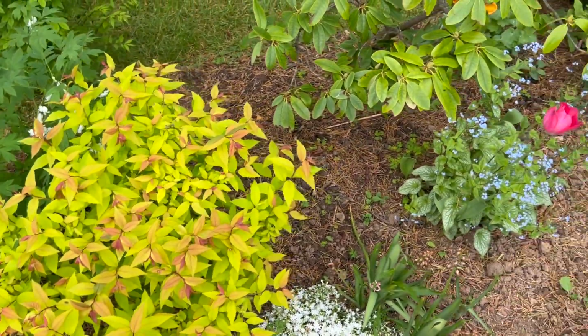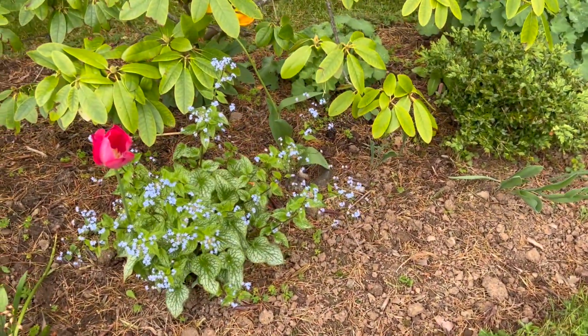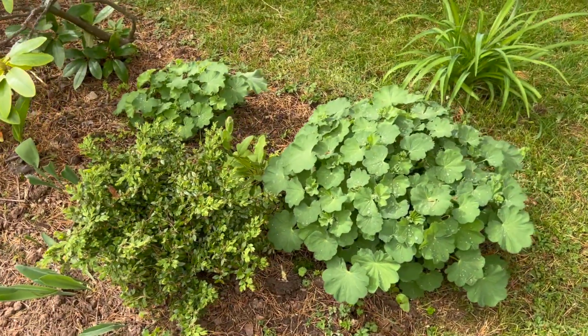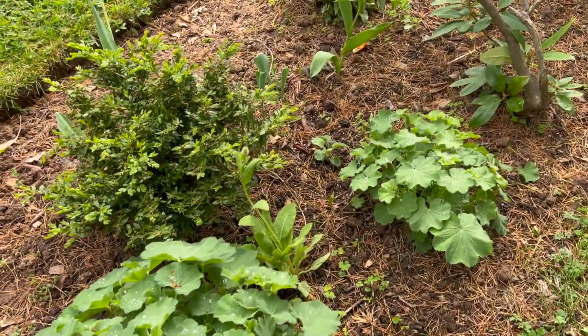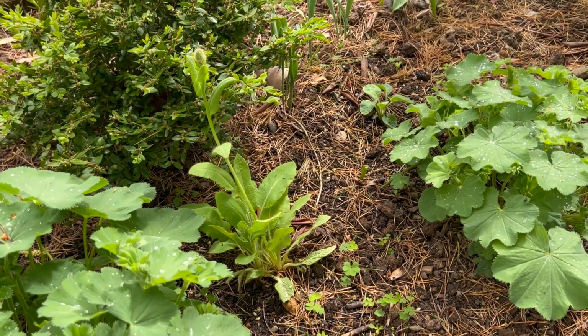I have another one of those to plant, but by far the most exciting thing here is the Meconopsis, Blue Himalayan Poppy that I grew from seed last year. It has a flower bud, and I've been watching it every day. I think there's actually a second flower bud. There are 2 plants together in this little space right here.